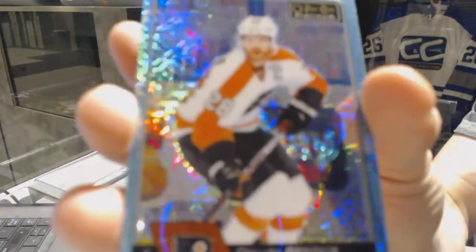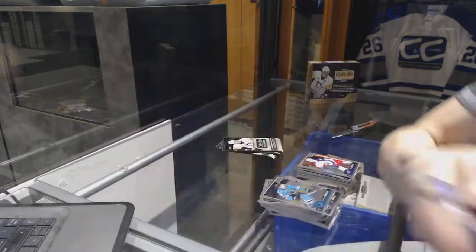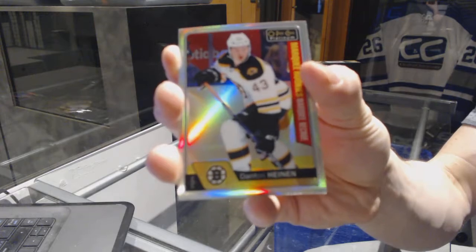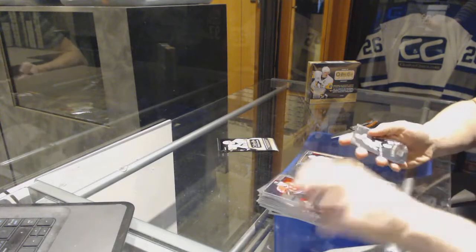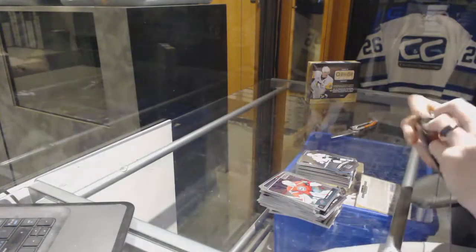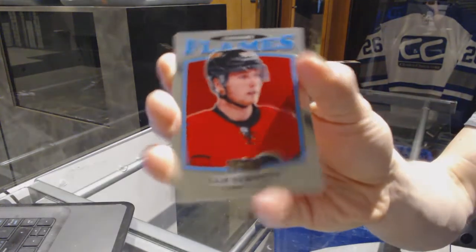We've got an ice blue tracks, Claude Giroux. Claude Giroux. And a marquee rookie, Jesse Puljujärvi. We've got a marquee rookie, rainbow, Danton Heinen. And a marquee rookie, Tom Kunackle. We've got a platinum phenoms, Joe Pavelski. And we've got a retro Sam Bennett and a marquee rookie Frederick Gauthier.